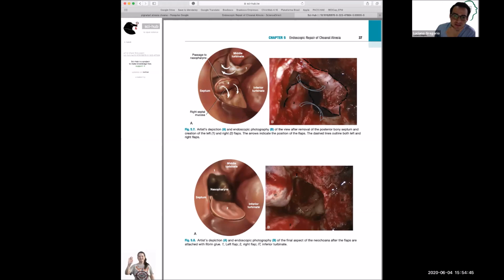But I think that's the same thing that you said, right? So you covered the bone that is exposed with the flaps, and that's it. Yes. And then you will not have restenosis if you cover everything. Yes. That's about the secret of the surgery, doing the flaps and covering everything, whatever flaps you use.